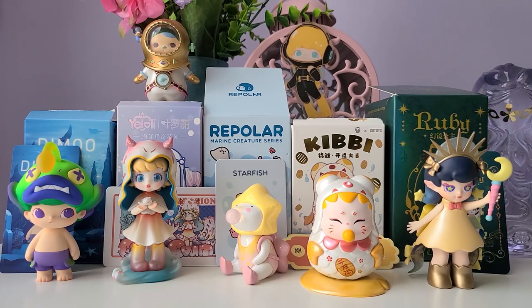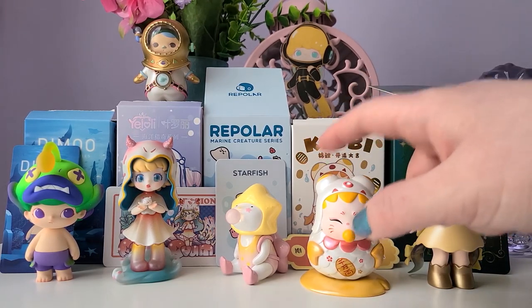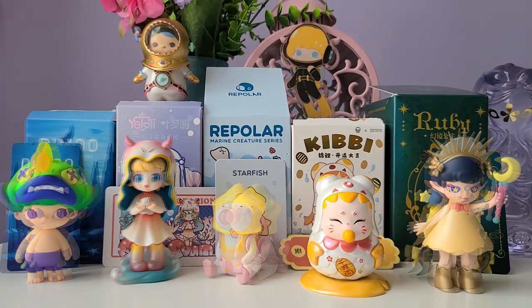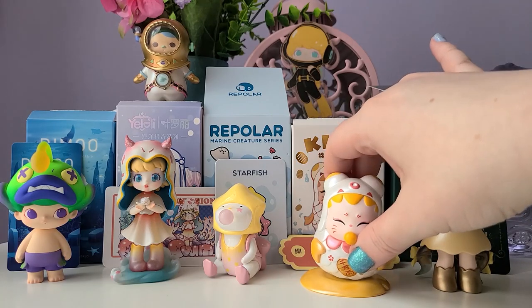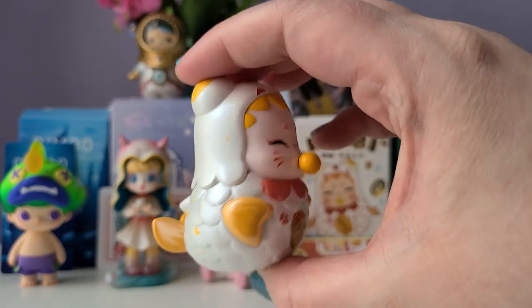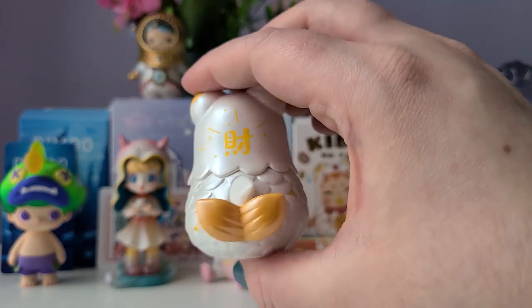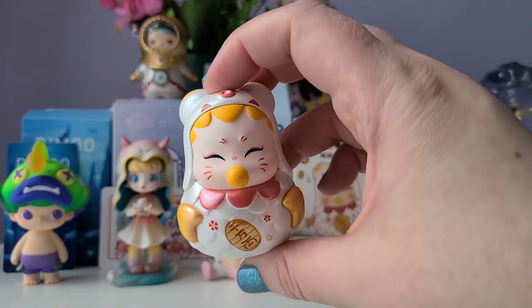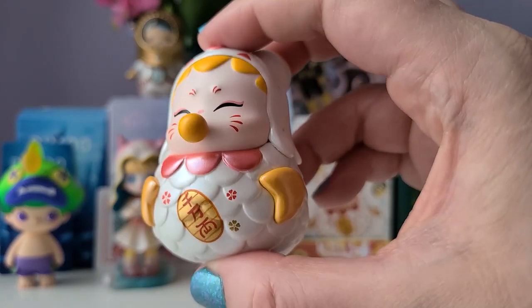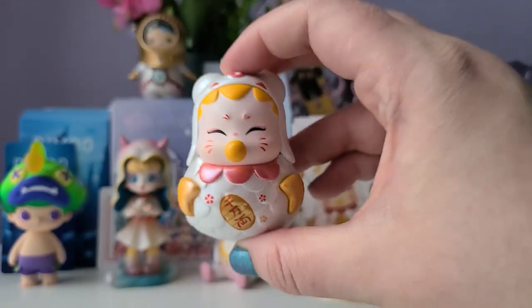And that brings us to our Kibbi Lucky Koi Fish. And this is the winner for one reason and one reason only. Out of all the other series, I got really cute ones that I was really excited to get, but this was the one that I wanted the most, and I got it. I love the traditional coloring of this. I love how pretty it is. I love the metallic sheen. The paint job is so well done, and I think this figure is absolutely cute. And I think it's the best one out of the whole series. Maybe the secret edition is cuter, but I don't know. I love this one. And for that reason, it's my number one.